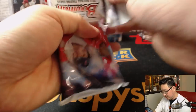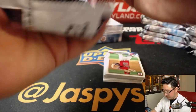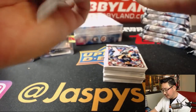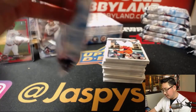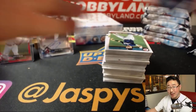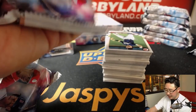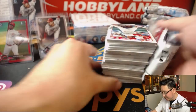All right, two boxes to go, ladies and gentlemen. I think I might have shaved about 10 minutes off this break. Well, if I can't open this pack, it won't be 10 minutes. But I think I shaved about 10 minutes from my time from the first jumbo break that I did today. Just getting used to the pattern of the card.